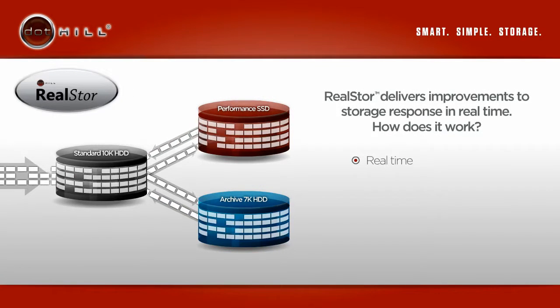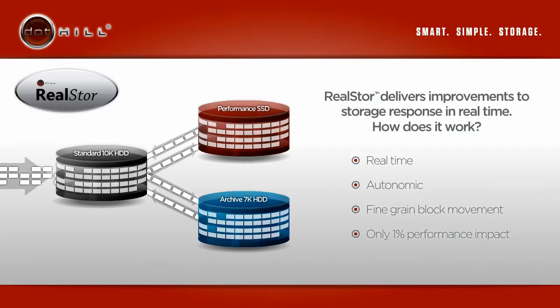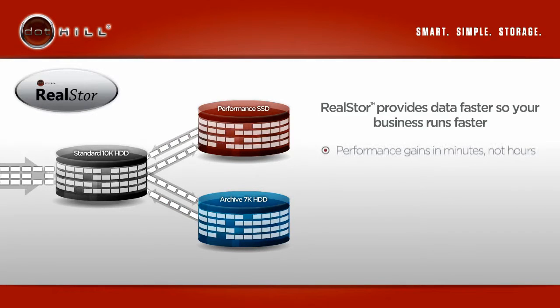Real-time tiering analyzes the workload and moves data every 5 seconds automatically with no set policies. RealStore uses fine-grained block movement at 4 megabytes page size, which allows for very precise data placement and efficient data movement. Only 1% of the system I/O is allocated to the back-end migration process, so I/O to the application gets the highest priority, and performance will improve immediately as the hottest data moves to the highest tier. Unlike other systems that migrate data in a batch process, RealStore delivers performance gains in minutes.